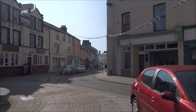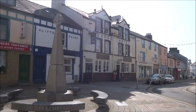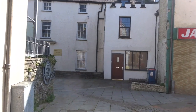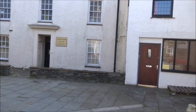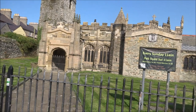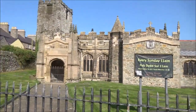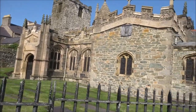I'm in Holyhead right now, and it's going to be limited narration because it's quite breezy here. But the reason I stopped here was to see the Roman fort. That's the, well, I can't pronounce it, St. Sybil's Church. Fortunately, it's another one of those breezy days.